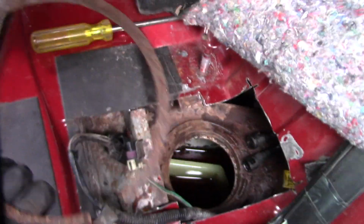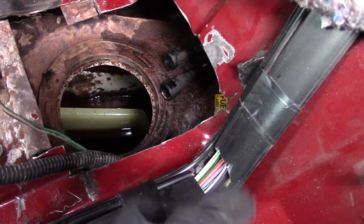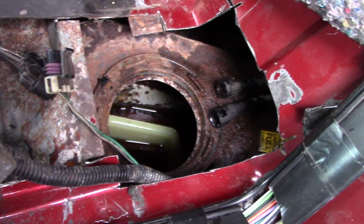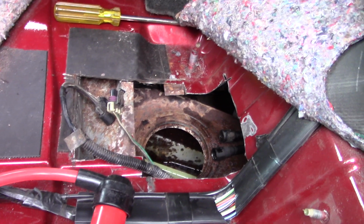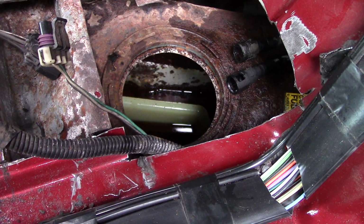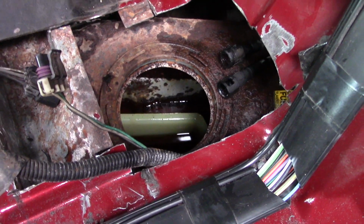And on this Blazer, you have a snap ring you have to get out. And then the tank, the fuel lines, essentially you pinch them and they go back. Pretty straightforward, but now I have to go siphon all the fuel out of the $250 Blazer, because that fuel is like lacquer. It's terrible. So that's my next job.